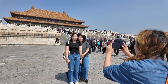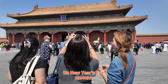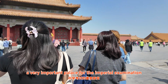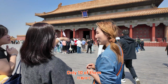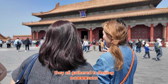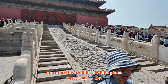Open your eyes. 1, 2, 3, open. Okay. So when the emperor has had enough rest or it's time, the emperor will walk through this door. On New Year's Eve, the emperor will treat his ministers and officials. They have dinner together. And also, it's a very important palace for the imperial examination. The traditional imperial examination. The scholars will go in for the exam. Only 10 of them. They are selected from the county examination, then the province examination, and the national examination. They all gathered in Beijing and took the examination, and 10 of them were selected for the imperial examination, the final examination. 9 dragons on it. It's a whole piece, no cut in the middle.